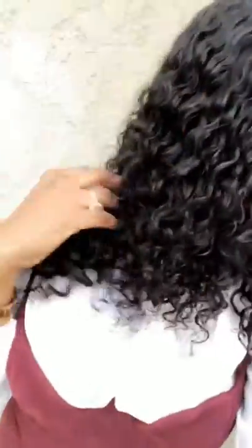Okay, everyone. So I stepped outside so you guys can really take a look at the hair so you can see all the godliness of these curls and how nice this hair really is. 147, 18 inch, 150 density. Your girl is a completely satisfied customer.